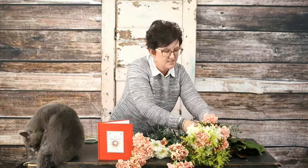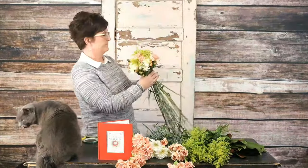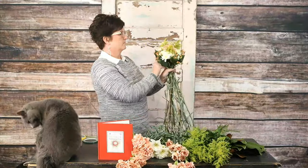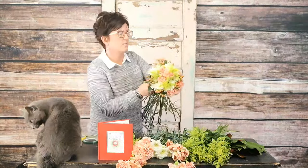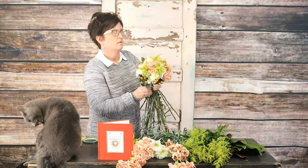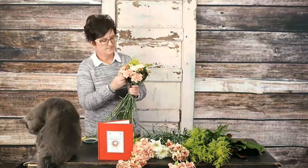All right, let's try this again. I'm going to pick up my arrangement that I laid down. And what I'm doing is I'm just coming all the way around this little posy. I'm just going all the way around, nestling those carnations side by side.